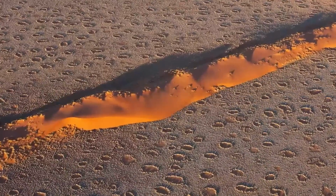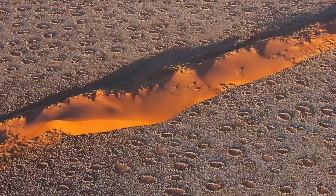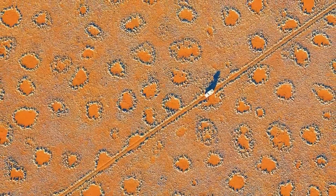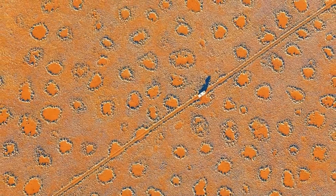It wasn't until 2017 that a more reasonable explanation came into play, and that is that these circles might be the sites of previous termite colonies, and the plant root systems do this automatically in order to efficiently distribute water during the inevitable shortages that are going to happen in a desert environment. This is just a theory, however, so no one really knows yet what is going on here, so I think I'll just stick to the theory that it's fairies.